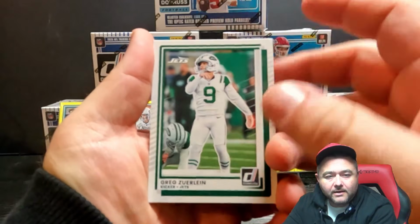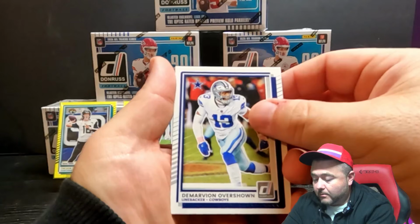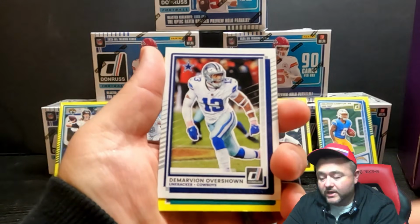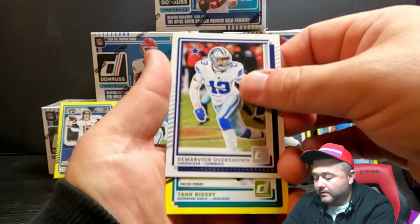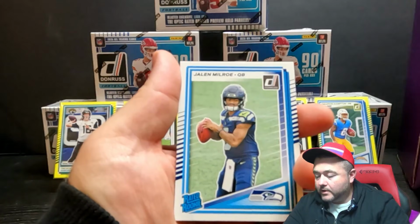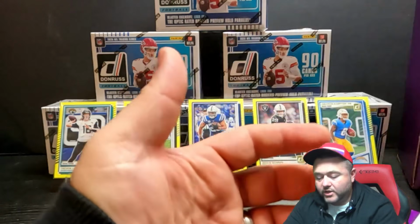Greg Zerulian, DeMarvion Overshawn. Why do I feel like I have not said that one yet with how much Donruss I've ripped? Maybe the first one. There's the Tank Bigsby. Jalen Milroe, another solid base rated rookie. Jake Plummer.